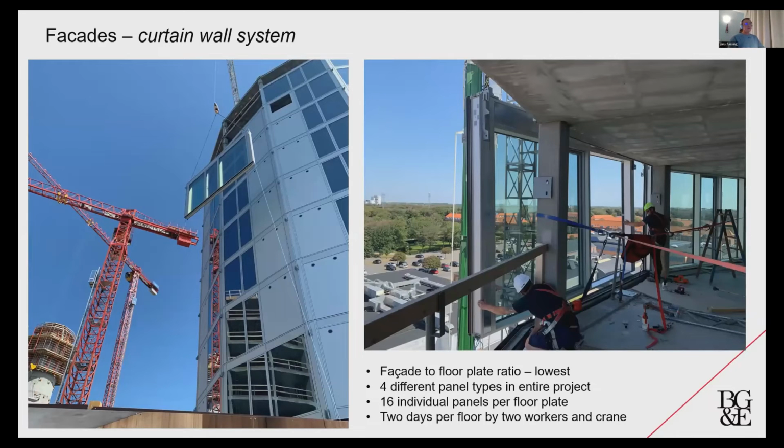If we then look at the facades, you see here the facades are all the same geometry, because all the columns have the same geometry. In reality, there are only 4 different panels, but all the geometry is the same. The reason why there are different panels is because at the top you want some views, and there's also some sun orientation and U-value issues which need to be looked at. But the basic idea is that every single panel is the same.